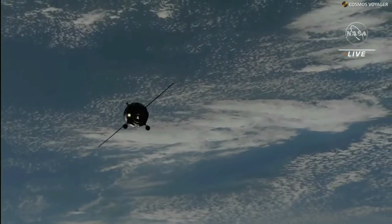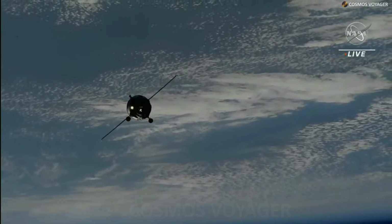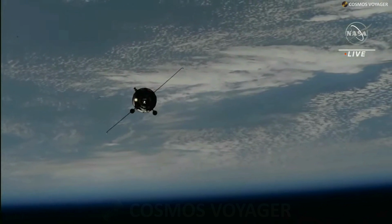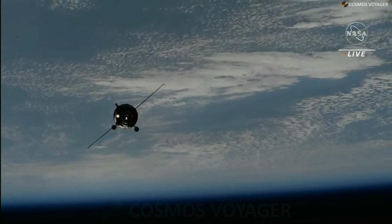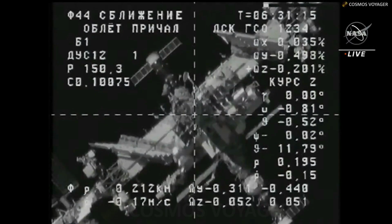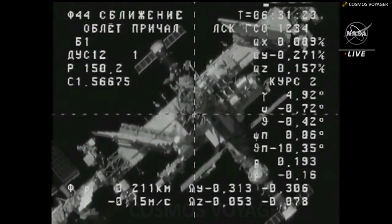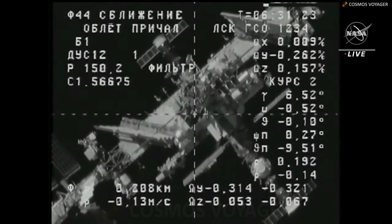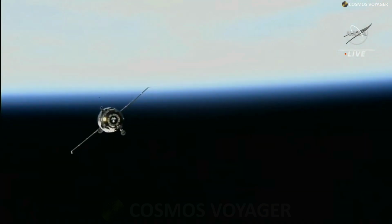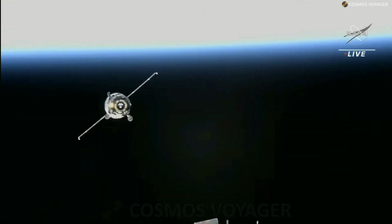Progress about to wrap up its fly around 120 meters away from the station. The Kurs automated rendezvous system on the Progress and on the station, they're locked on to one another, providing navigational data for the unpiloted craft during the terminal phase of its rendezvous.